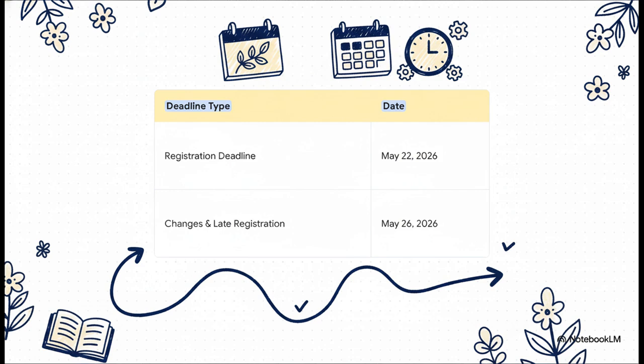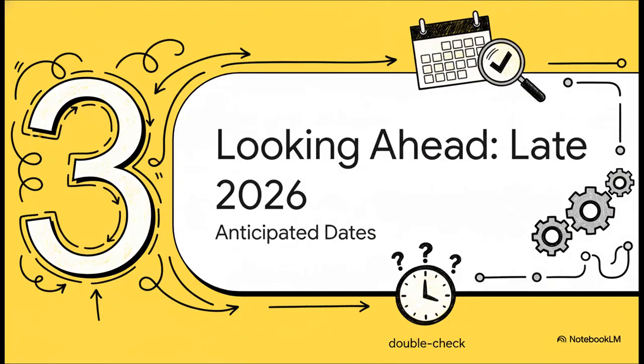And there you have it. That's the entire spring lineup. All 3 confirmed dates and their deadlines. So, what if you're planning to test later in the year? Let's get into Section 3 and look at the anticipated dates for late 2026.